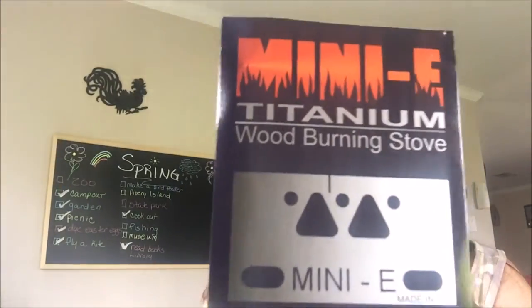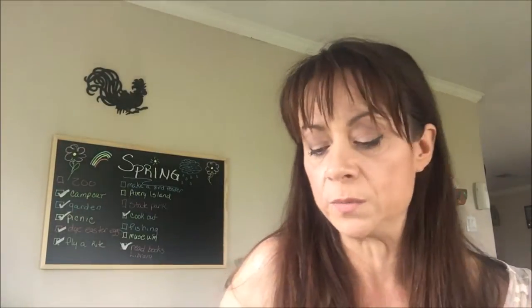On Kickstarter, I saw the Mini E titanium wood burning stove. And Kickstarter is where you're helping fund a developer so that they can get a project off and running. So this individual, the owner of Tato Gear, has this little Mini E titanium wood burning stove, and it also uses the alcohol burner, and it's a twig fed wood burning stove setup. So that's still in line with everything that I'm already using, which is really kind of cool.